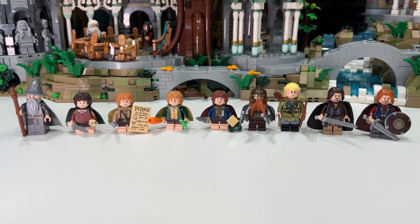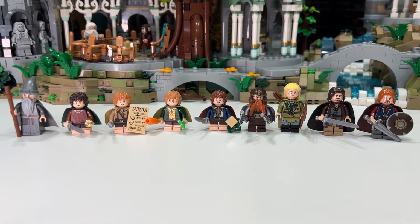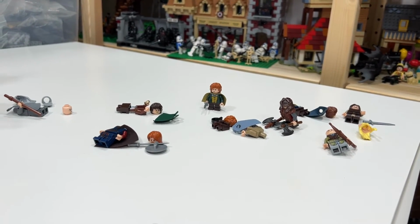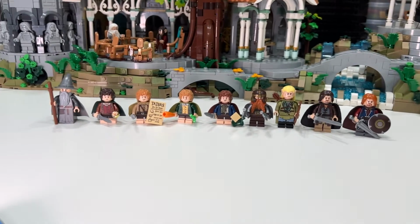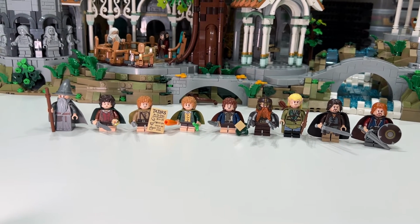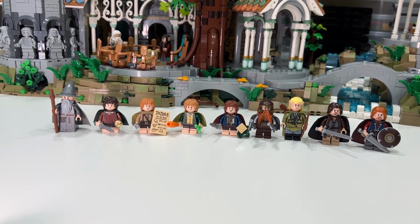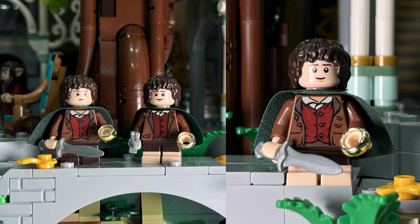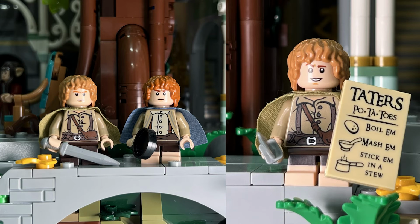We now have the ultimate Fellowship of the Ring. And over here we have a dismembered Fellowship of the Ring. But let me know what you think of this fellowship and if there are any changes I should make or any choices that I made that you disagree with. And to end this off, here are my custom versions next to their original versions.